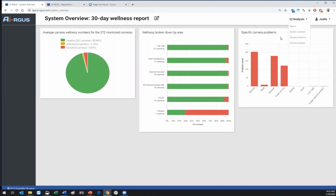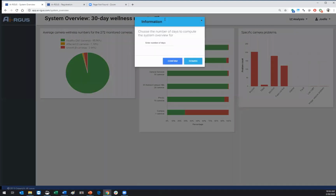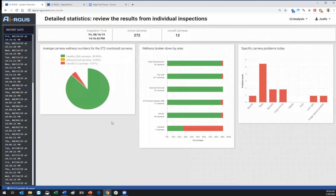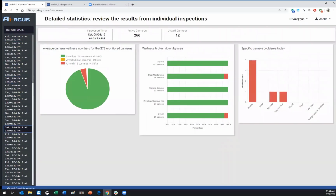And so in addition to that, that's the report and that's the API. The next three views are the summary statistics. Here you can look at the system's performance over the last 30 days. Change that to 12 days if you like, whatever is useful to you, but here's a default view of the average performance. Similar view of detailed statistics, so you can look at the outcome of each inspection on a specific day.